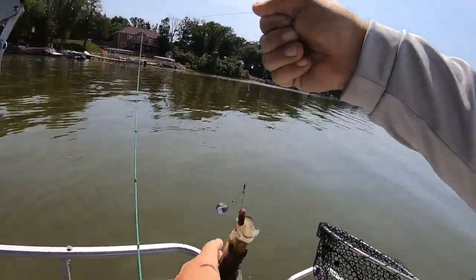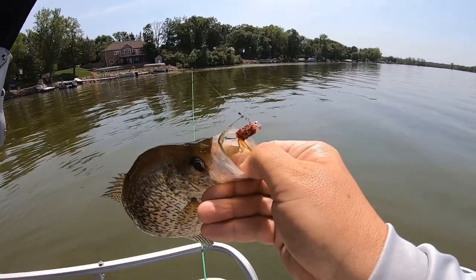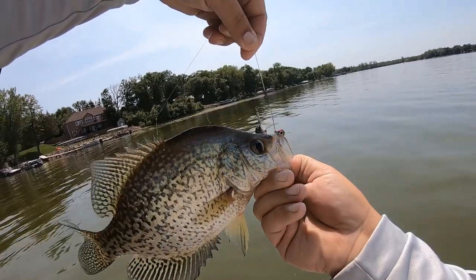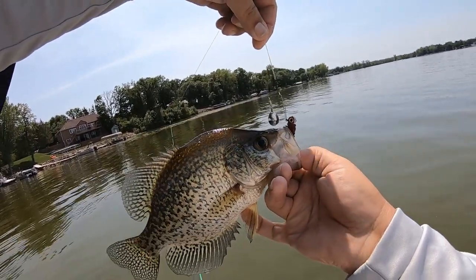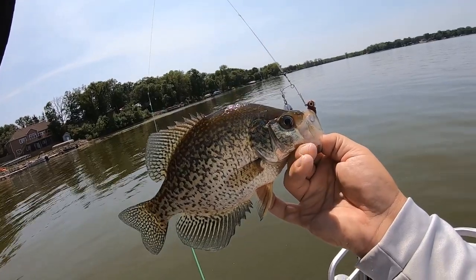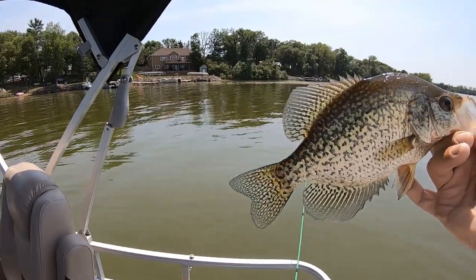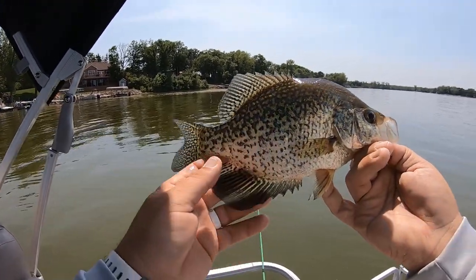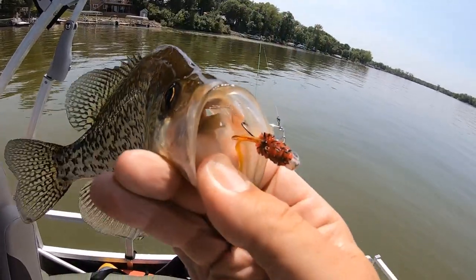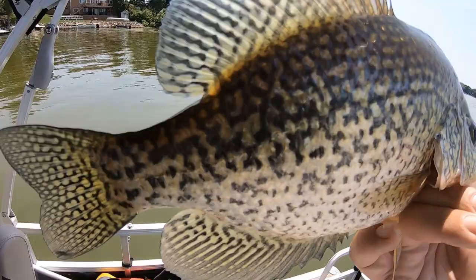But look at the big old crappie, everybody. Check that out. What a nice fish. Wow. On the Beetlespin and Southern Slab crappie hand tied jig. That is a nice fish right there. Wow. I was just complaining. Sometimes that's what it takes, everybody. It's just a little bit of complaining to get yourself on some good fish.